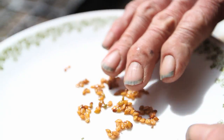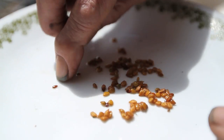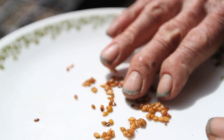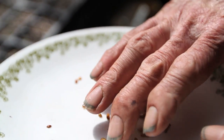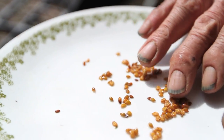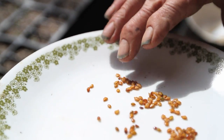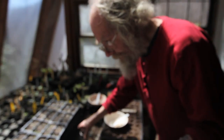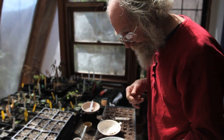So here again, we got really good results. That's approximately what the seeds looked like before they were soaked. And so I'm only seeing four or five that did not swell up very nicely. So now I have every expectation that all of this will germinate. I just need to plant it and keep it from drying out. So I'm probably going to do that in six packs as well. We'll have a flat of each of those.